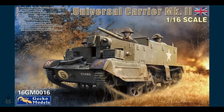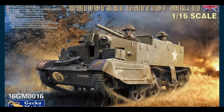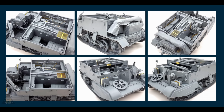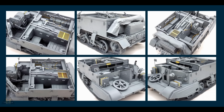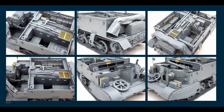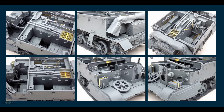So recently, Gecko Models announced the Universal Carrier Mark II in 1/16 scale, and they have released some images of the kit, and the detail looks absolutely incredible. Of course, with such a big scale, you can really go into the detail, and it looks great. A photo etch in there, and just looks beautiful.